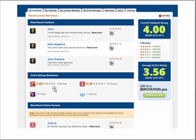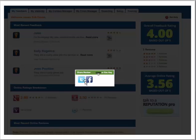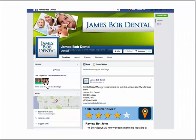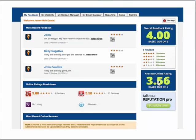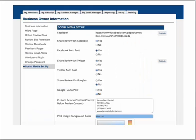So when you have these, it's pretty easy just to set it up so that it will, and here you can see share review, and you can pick Twitter and Facebook, and this is what it'll look like on Facebook. It comes out as a little image with the number of stars, what the review is, and a little call to action. So it's very quick and easy to do that, and then you can see again what your online ratings are and how everything is doing and where to share it. It's very easy to do all the social sharing. It can be very automatic. But again, it'll only share the 4 and 5 star reviews.